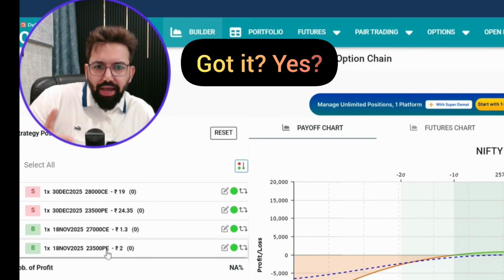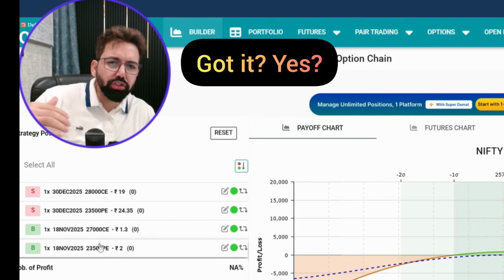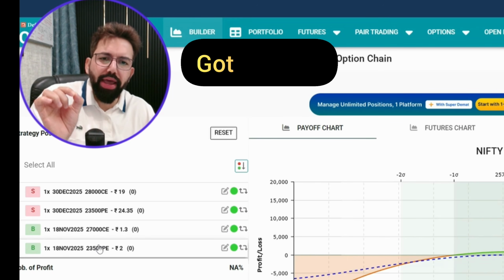On the put side, I've sold approximately the same premium. I can obviously sell maybe a 24,000 put, which is 500 points inside. So the safety buffer improves by just paying slightly more extra premium.